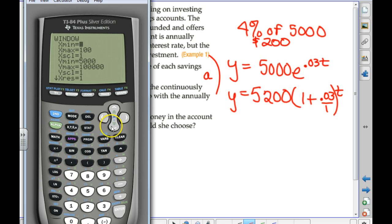I think it's a lot more than that. Or 70,000. I did, it was going to take a long time, so I said 100 years for x. X is years though, right? How many years you're going to have to leave that money in, and I wasn't sure, so I went out really far. This account is starting with 5,000 and this one with 5,200, so I went ahead and said, let's just start at $5,000.